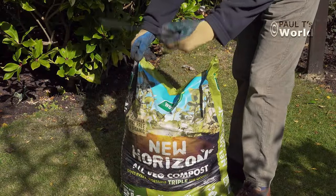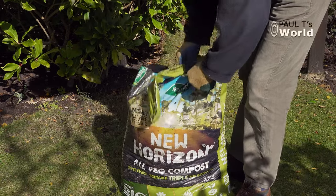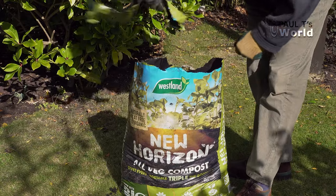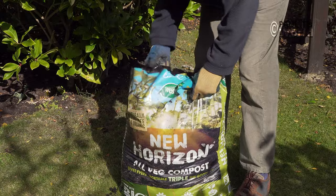This is the bread knife, old bread knife, that's very handy in the garden for cutting all sorts of things, rhizomes, tops of compost bags.